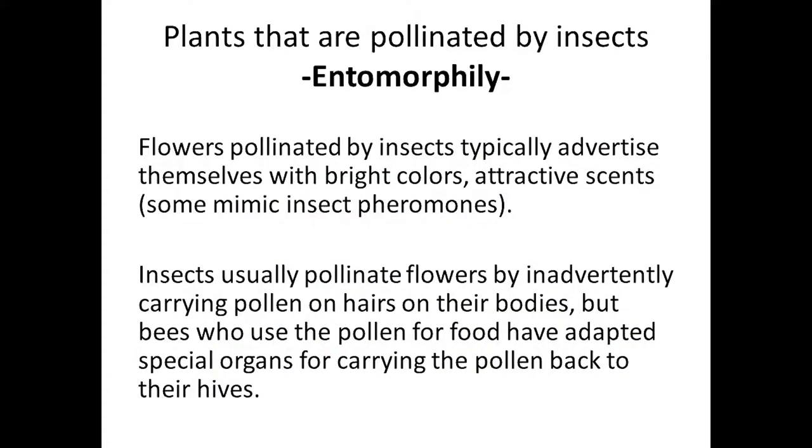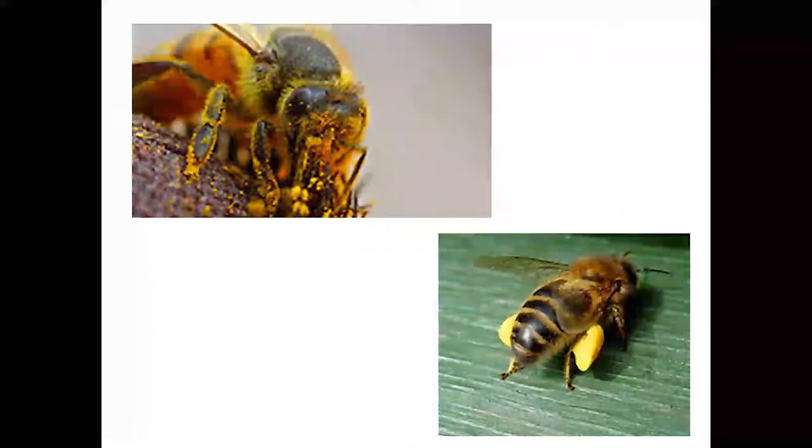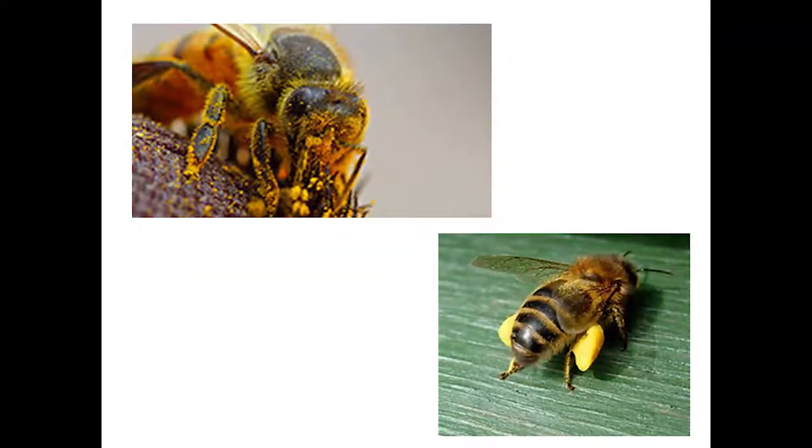Well, there are some plants that are pollinated by insects. These are not small pollen grains. They're very big pollen grains. And usually, the insects pollinate them inadvertently. It just happens. But there's some bees that collect them. And these bees are honeybees. Honeybees have special little pouches where they fill them up with pollen. And they go into the hive and they empty them and they go find some more. And they do that day in, day out. Honeybee workers live about 6 weeks before they get pretty torn up, and then that's it for them.